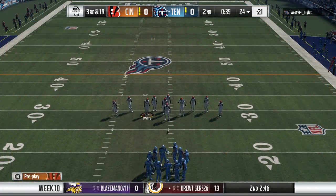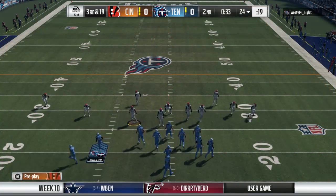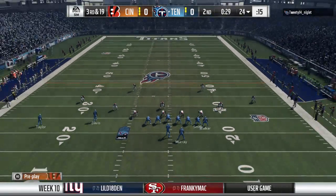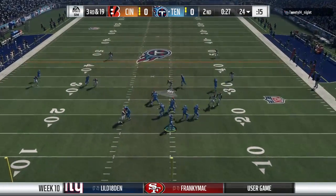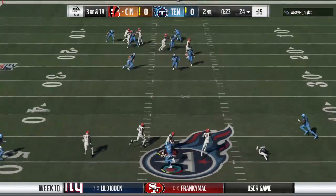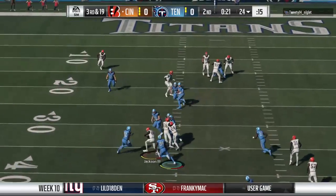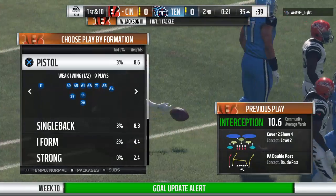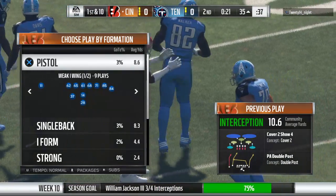The Titans on 3rd down. Just 1 for 3 thus far. This will be 3rd and 19. Here's Mariota. He rifles one that's intercepted. William Jackson with a pick. And the return here is stopped at the 35-yard line.